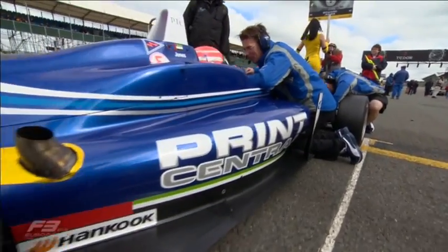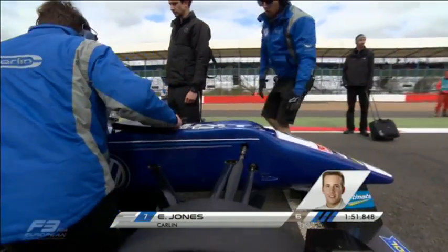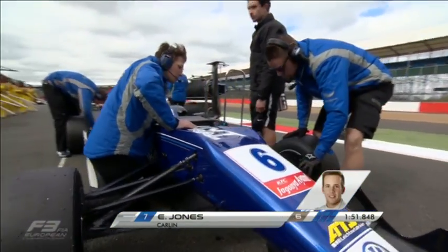Alex Lynn, the British driver, who's moved on to GP3 this year, finished 3rd in last year's championship. Lucas Auer is back this season. He finished 4th last year.